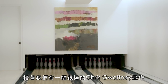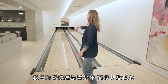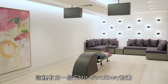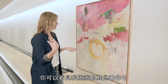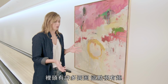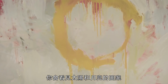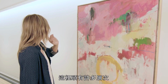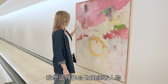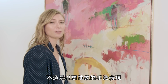And we have a great Chris Gwaltney painting. That was one of my first two paintings that I invested in. I think I was still a teenager, and I loved color. And there's another Chris Gwaltney here. I love the colors of this piece. I love that circle. As you see with a few of my other pieces, there's a lot of circles, which is interesting because everything else in my home is very sculptural and straight lines. But in some of the artwork, you see pictures of the sun, the moon, in circles, such as in this piece. And there's a lot of depth, and Chris Gwaltney started his career painting figures.